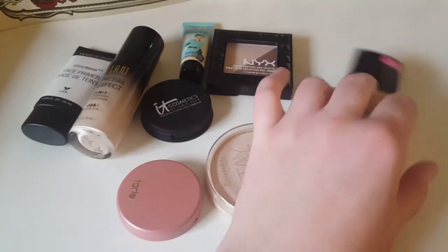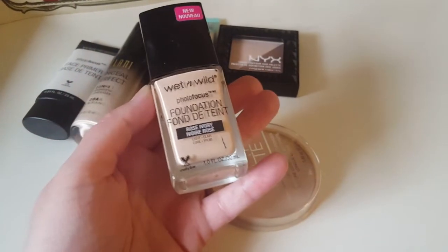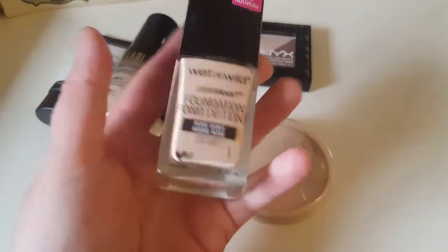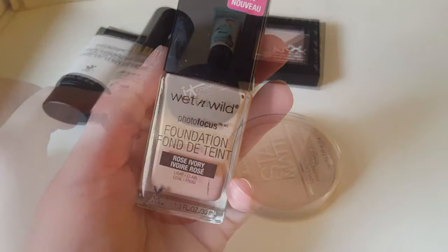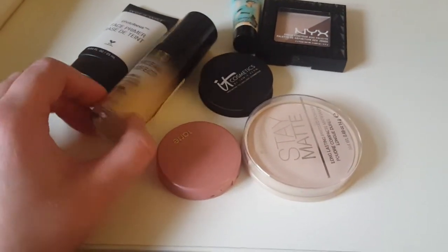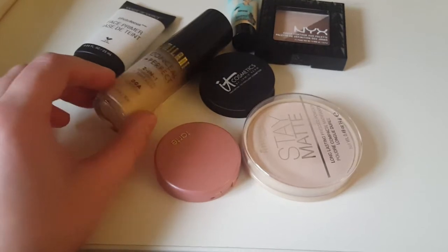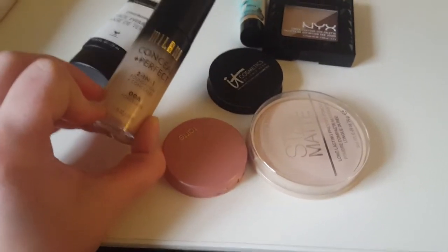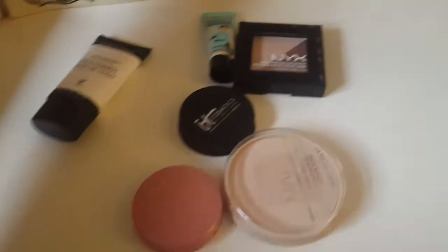So I'm going to get rid of this foundation from Wet n Wild, the Photo Focus, because I didn't like it. I didn't find it very easy to work with. I'm going to keep my Milani Conceal Imperfect. I got this not too long ago. And I actually really liked it. So I'm going to keep it.